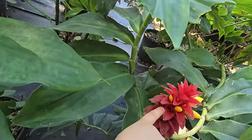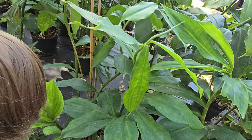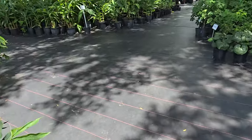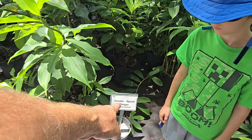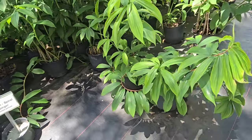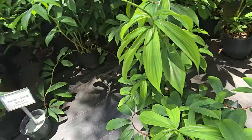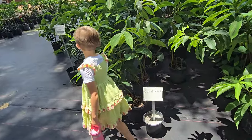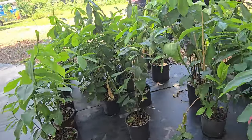So soft. Yeah. Look here. Oh, there was one that fell out. Pretty cool, huh? That's what our ginger does. And then like the insulin spiral ginger. That's the other one that we have. It's this darker one. See? Look at here, here's another one. Here's another.